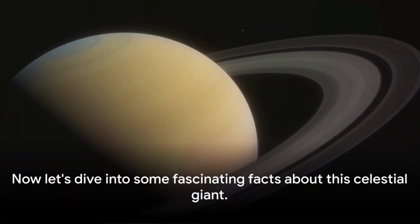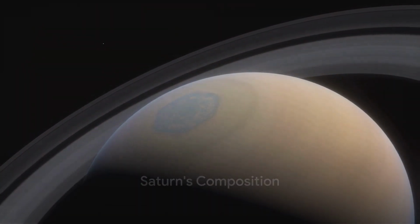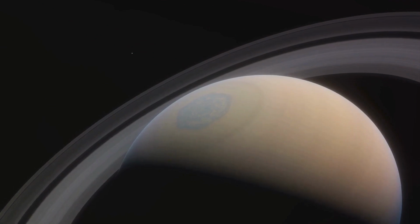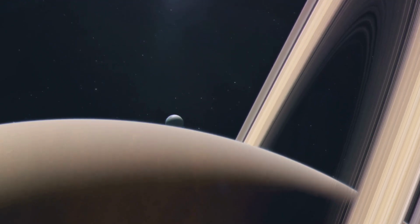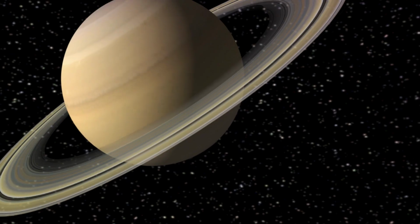Now let's dive into some fascinating facts about this celestial giant. Ever wondered what makes up the planet Saturn? Well, let's take a peek inside this gas giant and see what's going on. Saturn's core is believed to be rocky, with a mass estimated to be 9 to 22 times that of Earth. This rocky heart is enveloped by layers of metallic hydrogen, liquid hydrogen, and helium, creating a fascinating layered composition.